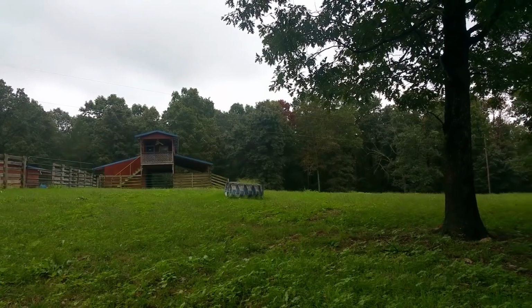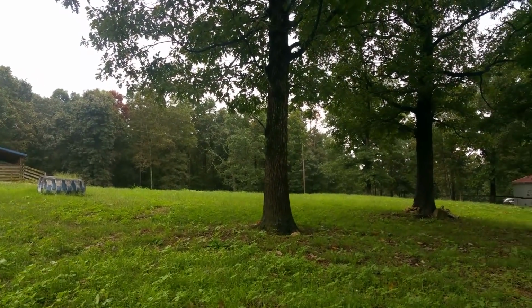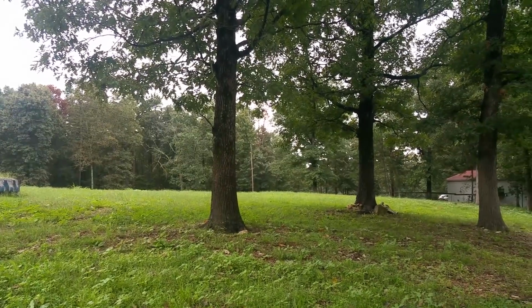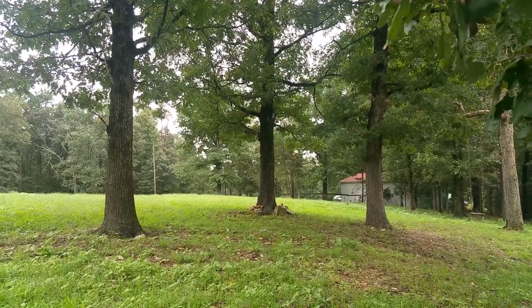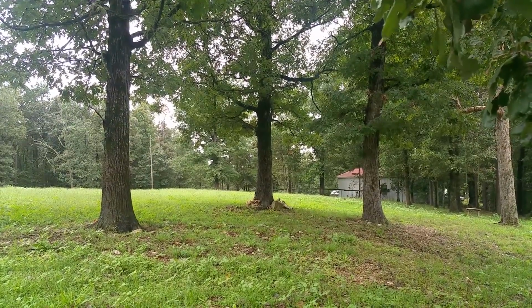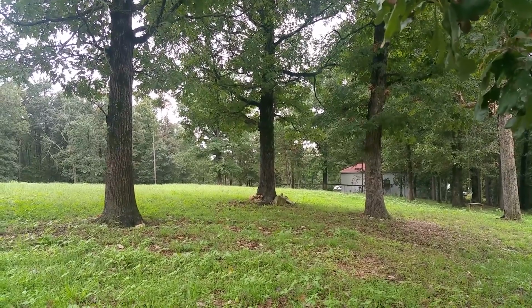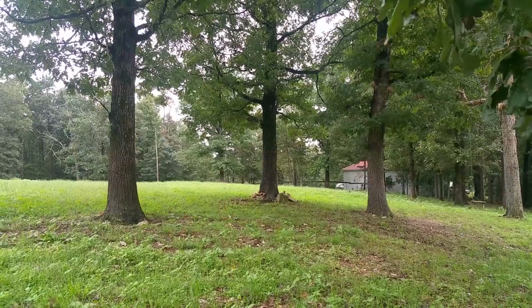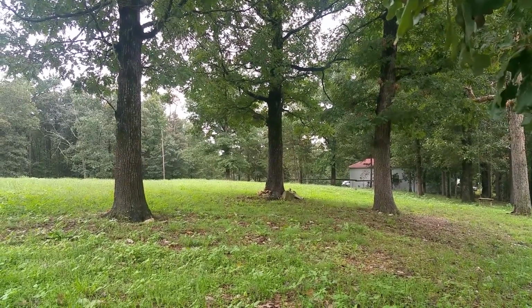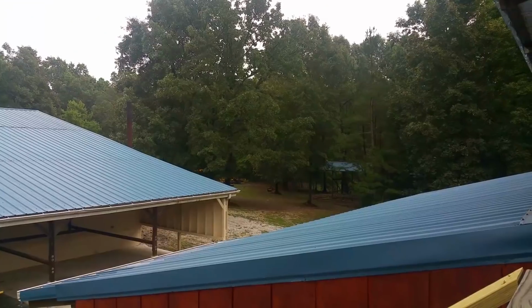There are many large oak trees located in the pasture area, which provides shade and shelter for your horses and mules. In the background, on the other side of the pasture, you can see your closest neighbor. This is his shop building, with their home being located on the other side of the shop building, again across the pasture from your home and the buildings.